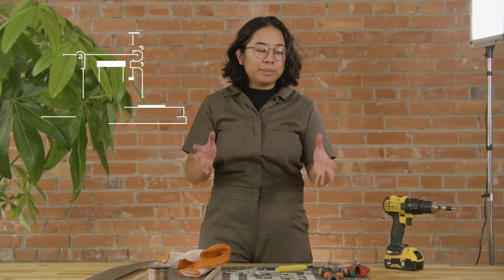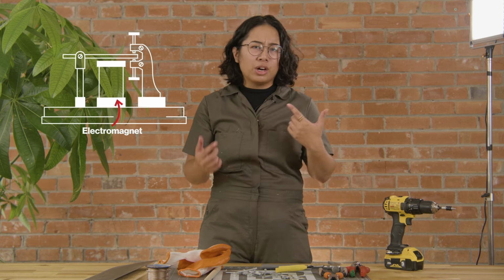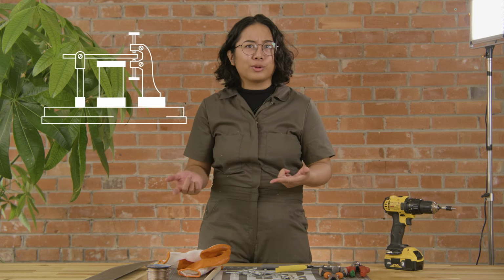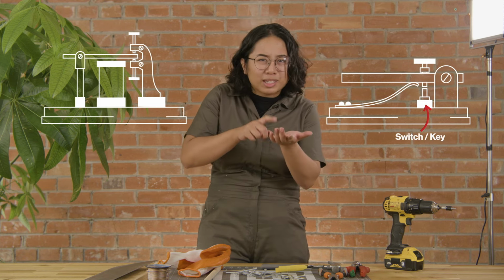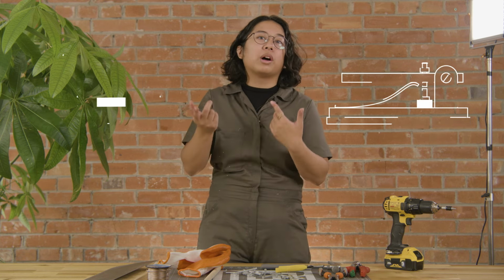Now, it might be useful for you to know how a telegraph works on a basic level to contextualize the rest of this build. Basically, you're going to be using an electromagnet, which, for our purposes, is basically just a magnet you could turn on and off. You do that using a switch. That's the thing that people tap on to create a pattern that corresponds to letters.